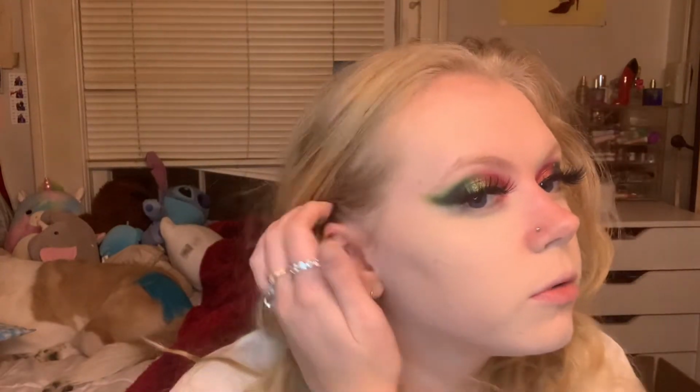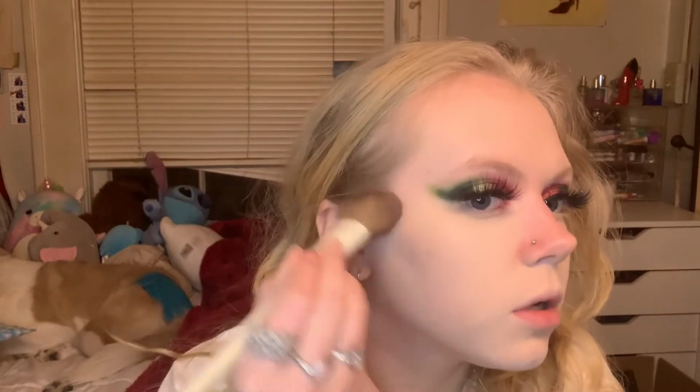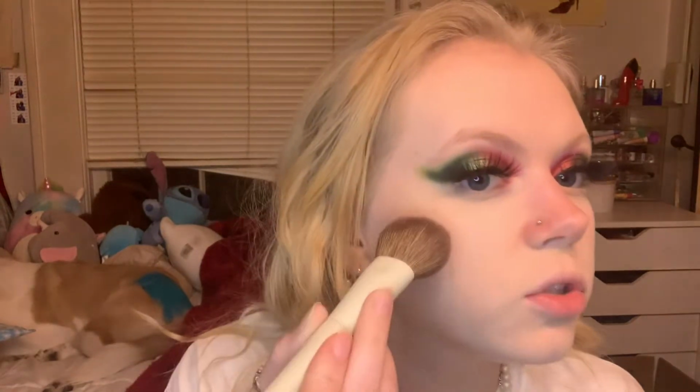And I know my face looks super washed out. I'm going in with bronzer right now. I'm taking my Fenty bronzer, and I finally tried the Ariel brushes. I've been using the A21 for powder, the A58 for bronzer, the A22 for blush, and then the A14 for highlighter. I don't know if those are the brushes you're supposed to use for those things, but that's just what I've been using.